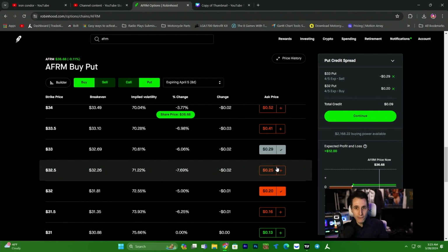I do not like $50 spreads. Even $100 spreads are not good. I prefer $300 to $500 spreads on stocks like Affirm. And when I go to Meta and Netflix, I highly recommend running $1,000 to $2,000 spreads. However, not everybody's got $1,000 to spend in their portfolio in one trade, and not everybody has a large portfolio.